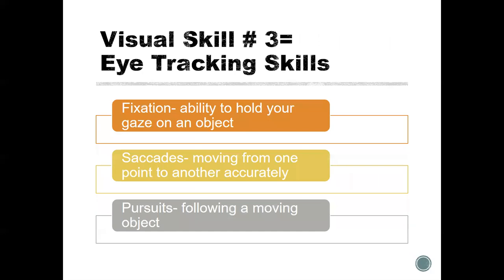Visual skill number 3 that I want to talk about includes the eye tracking skills. So what do I mean by eye tracking skills? Well, there's 3 main ones I'm going to talk about. Fixation is just the ability to hold your gaze and maintain your fixation on an object. So just being able to hold your eyes still and look at an object. Babies learn that usually right away, within the first few months of life. A saccade is the ability to move your eyes from one point to another accurately, and pursuits is the ability to follow a moving object.